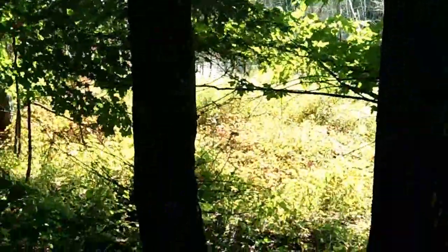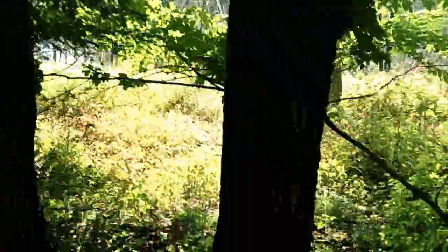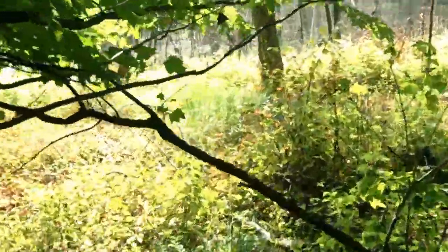Now, that's a nice tree there. If that was in a different location, that'd be a good deer stand. Throw two 2x6s across there, 6 foot. Throw a ladder up, boom, you got a deer stand. But this is not the spot of activity for that.